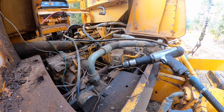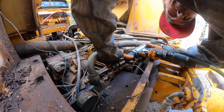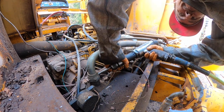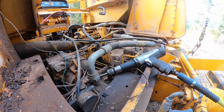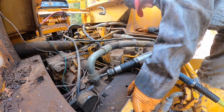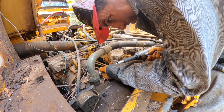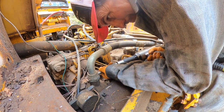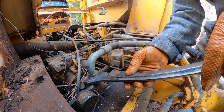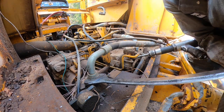I'm gonna cheat. I'm going to cheat. Let's see, I need to go that way. Push on it. I got the sump drained, 25 gallons of oil. That one should be loose. Oh, I sure thought it was.